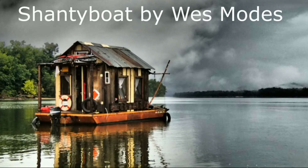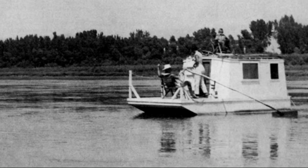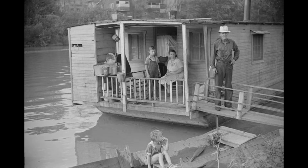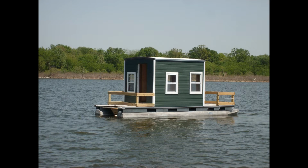Shantyboats began as an almost last-ditch way to afford not just a home but also a way to survive. Shanties and shantyboats used found lumber, of course they're home-built, with no concern for resale potential or marketability. And shantyboats can still be done on the cheap, really in the extreme.